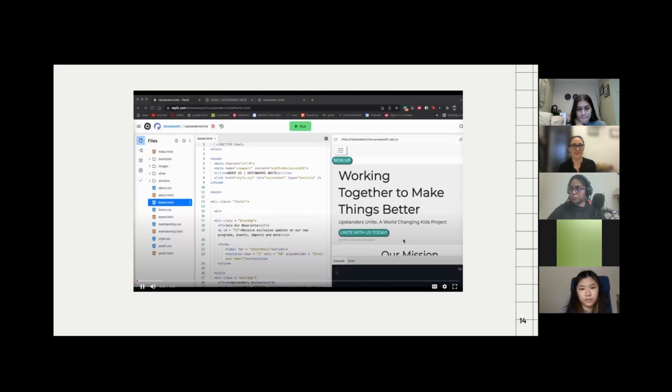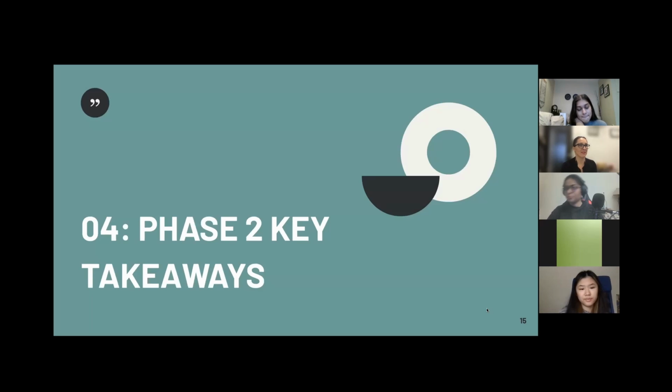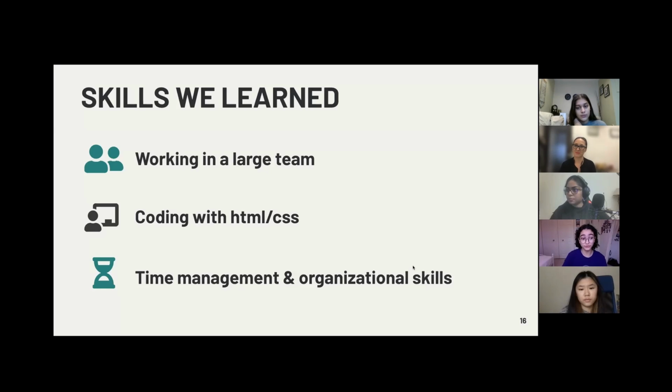So here's what you have all been waiting for. Here are takeaways from phase 2. Some of the skills that we learned include working in a large group. It can often become overwhelming since you're not the only person who can control the project. Working with over 5 people means that you have to be able to trust that they're doing their tasks correctly. Having the opportunity to work with a large team and such amazing coaches gives us a new perspective of how our potential workflow and future careers will look like.